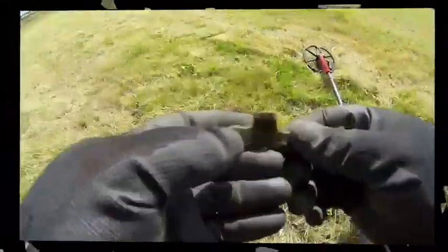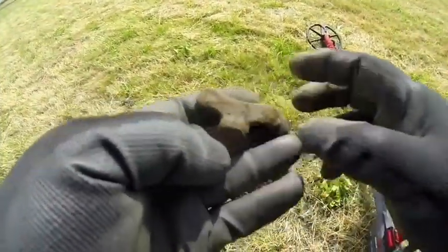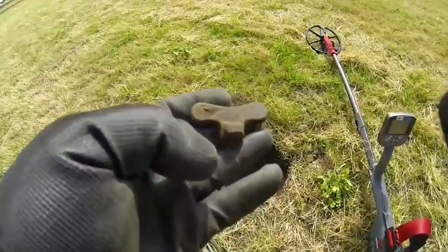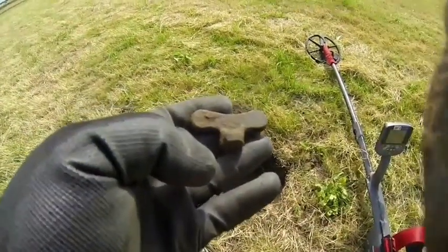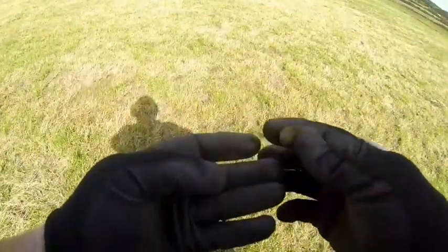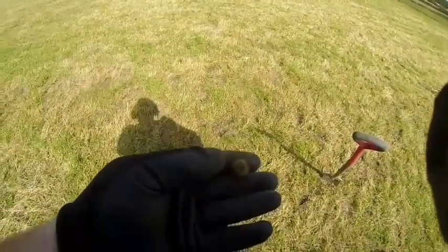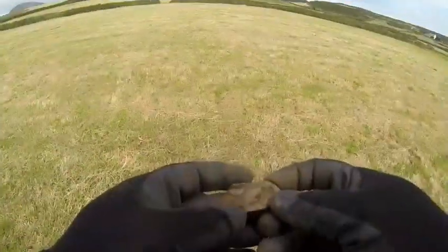Right, some kind of tap end, probably off a barrel tap. But anyway, there you go, found the barrel tap yesterday, so this could be the key to it. Right, see you in a bit. My next find, a musket ball. Looks like it struck something. Right, always like finding these.